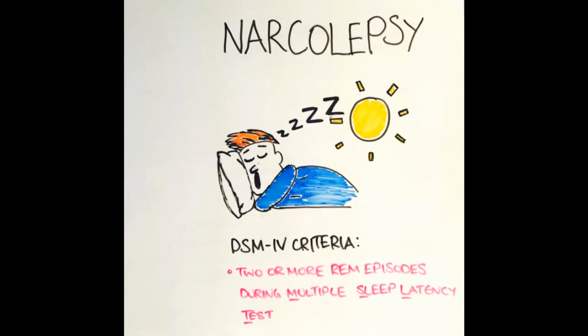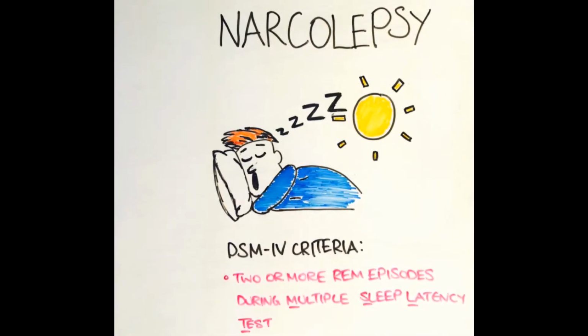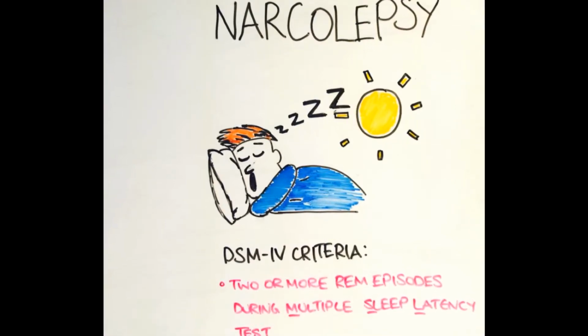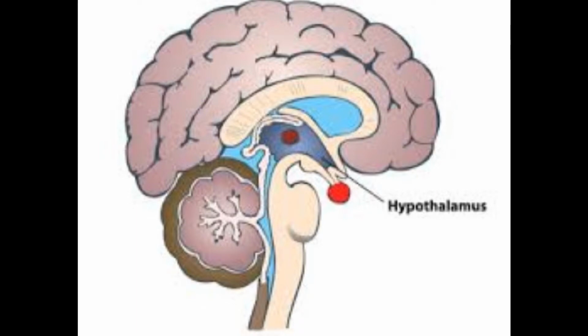Undertaking a multiple sleep latency test will demonstrate 2 or more REM episodes in narcoleptic patients, taking into account no underlying psychiatric disorders are present. Modafinil treats narcolepsy as it has been shown to promote wakefulness by increasing dopaminergic neurotransmission, therefore affecting hypothalamic structures involved in homeostatic and circadian regulation of vigilance.